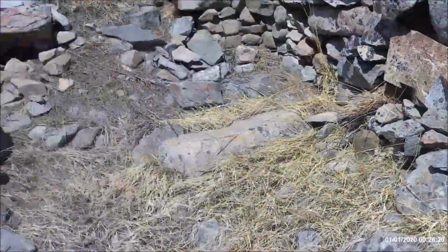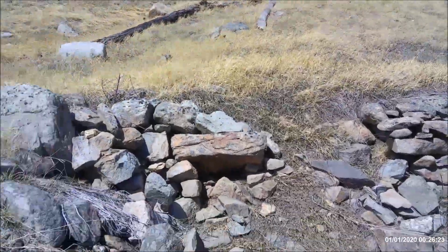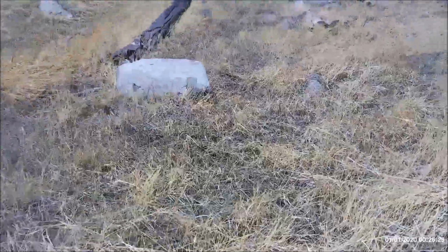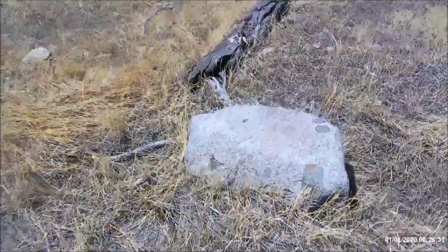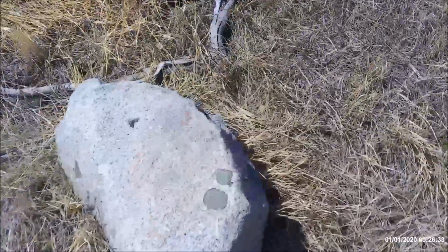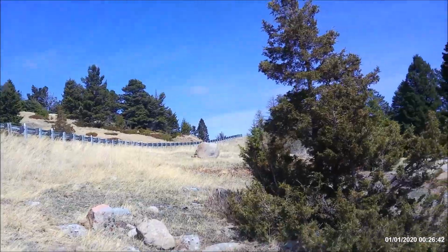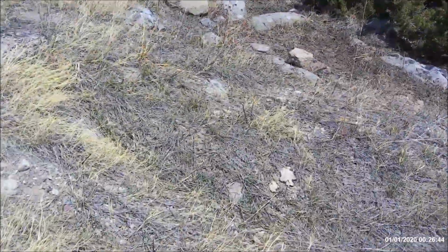Obviously, they didn't bother with any mortar. Let's see, one of these rocks is remarkable, this one. A drill hole in that one. In fact, I think they're tougher than this big one as well. Let's go take a look.